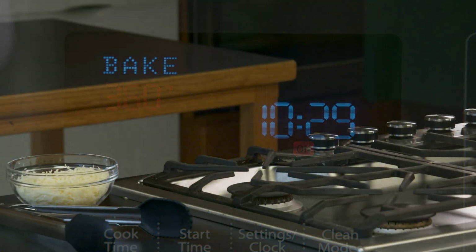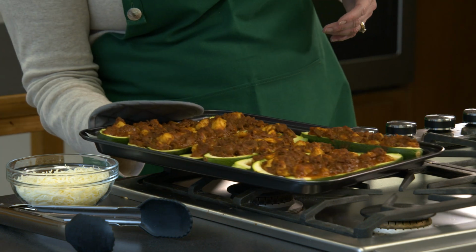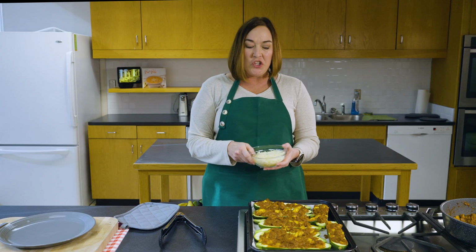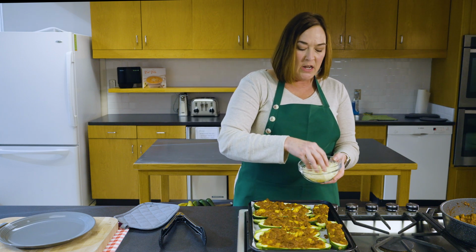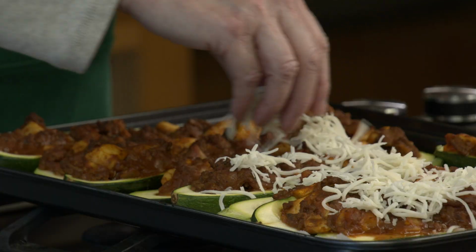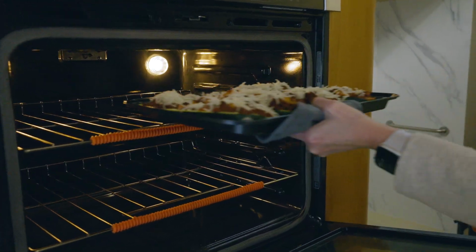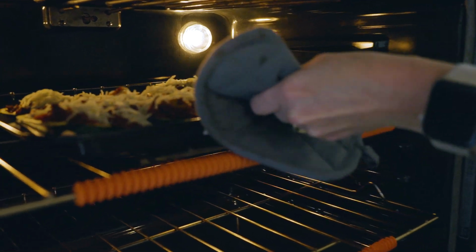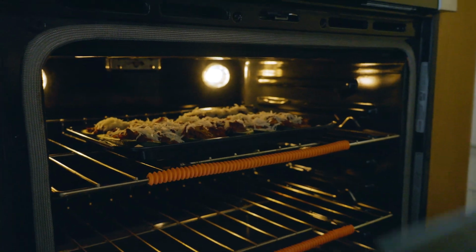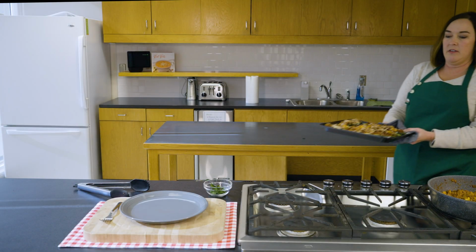It's been about 20 minutes, so we're taking the zucchini back out of the oven and we'll add our cheese. Now I'm using mozzarella cheese. You could use a different kind of cheese if you wanted, but we're just going to add this onto the top of each of our boats, and then it will go back in the oven just to let the cheese melt. Now that the cheese is melted, these are ready to serve.